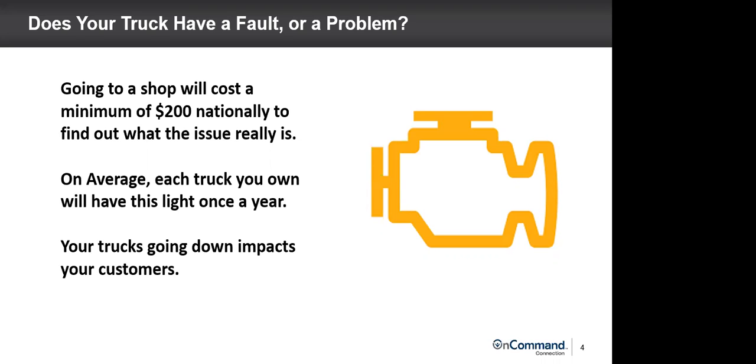vehicles that talk to us today, each one of your trucks is going to have this light come on once a year. And what you do with that, how you choose to react or not react, whether your driver even tells you it came on or not, can have a pretty significant impact on the usability of that truck, what repairs you may run into having to do from dealing with it in a timely manner or waiting for it to progress, and where it's going to go.